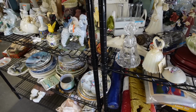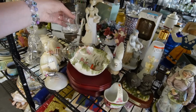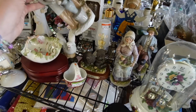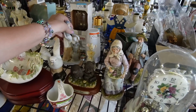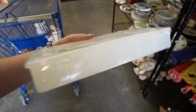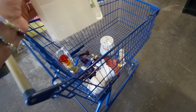Okay, I think I saw everything. I think. She looks like an interesting figurine. Her face tells me she's probably made in China or Japan, though. I'm gonna buy this for beads. $2.49. Bead storage. All right, I think we're good.